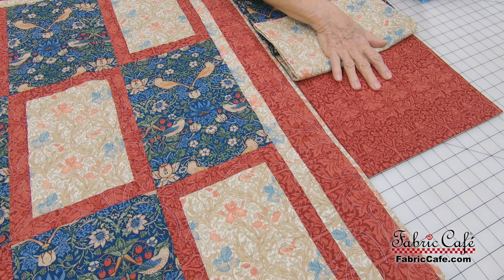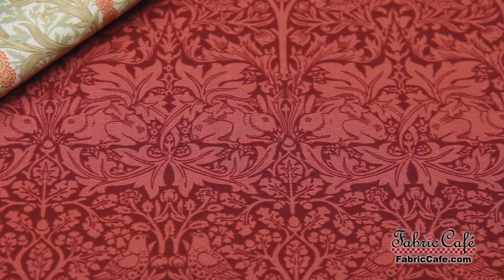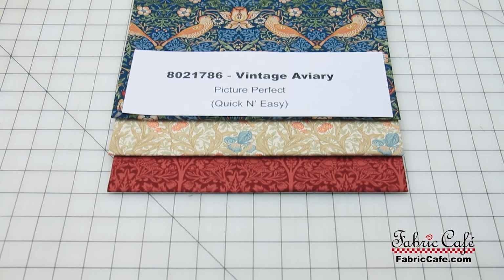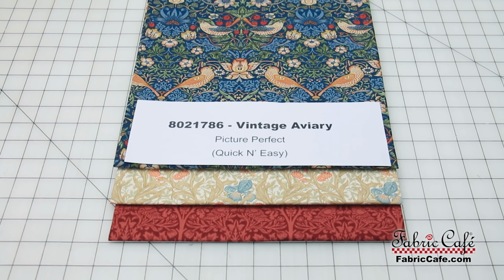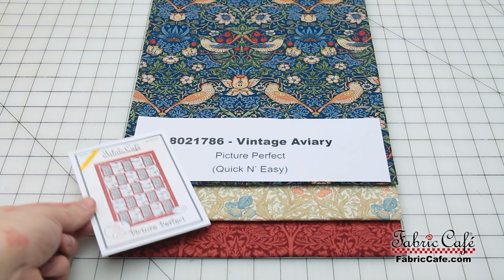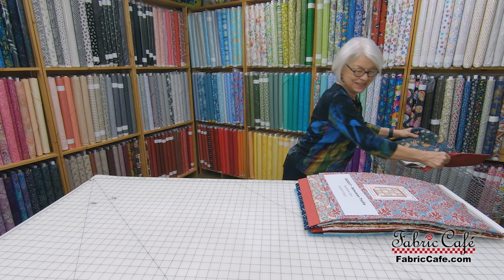So you have your number 3 fabric, and this fabric is adorable. Look at those little bunnies that we have here. It is so pretty. So this one is called Vintage Aviary. Picture Perfect is your pattern, and it comes from Quick and Easy 3-yard quilts.